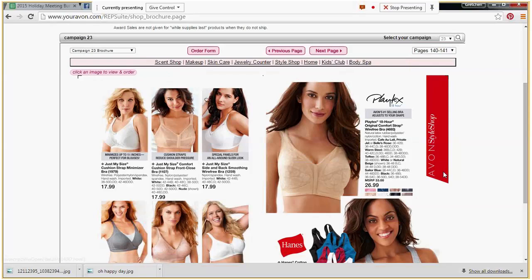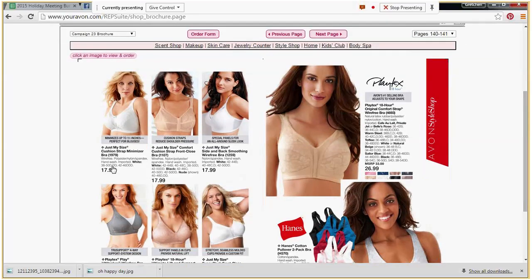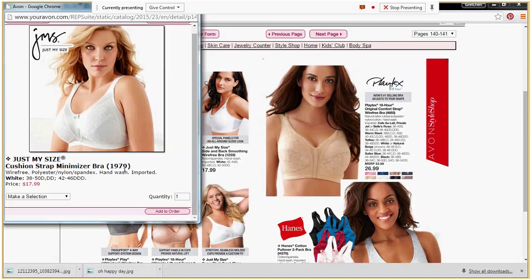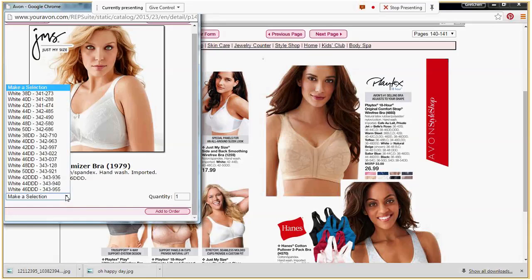So I'm going to go right here to where the bras are, and you'll notice on the page it just has the sizes and the colors, but when I click on this it brings up a little pop-up screen. You want to make sure that you have pop-up blocker turned off on your computer before you do your Avon order. And when I click on make a selection, then it expands that into all the colors and sizes that are available for that particular bra, and then you can see the item number out beside it. And I can click on that and just click add to order right from here.